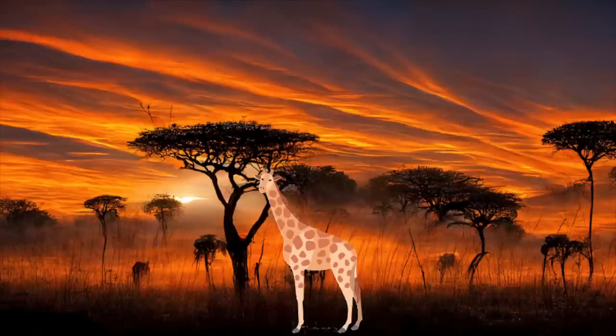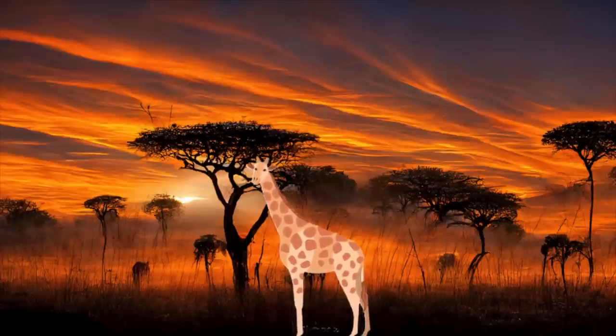Wow, look, it's a giraffe. I think that's the longest neck I've ever seen. This is my giraffe stuffed animal. Isn't she so cute? I named her Gigi. Gigi the giraffe. Let's take a look at her different body parts.